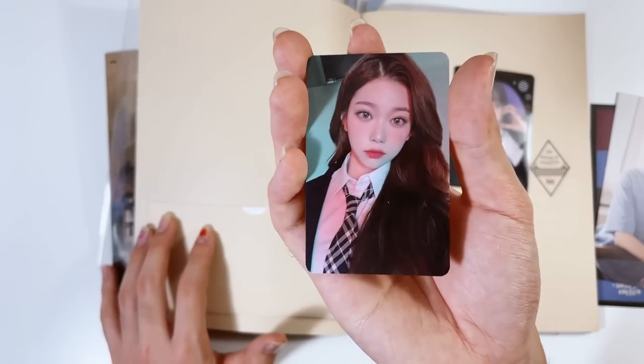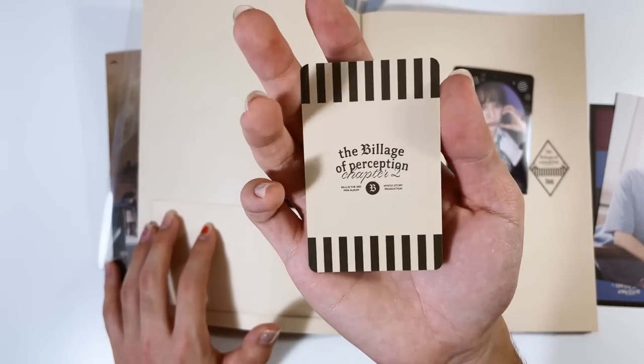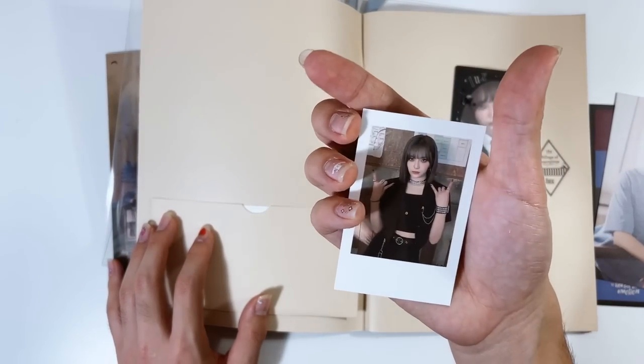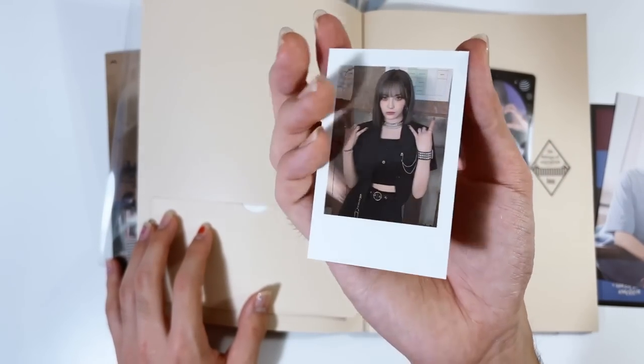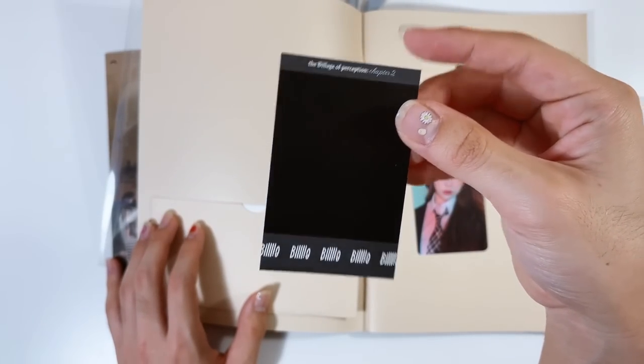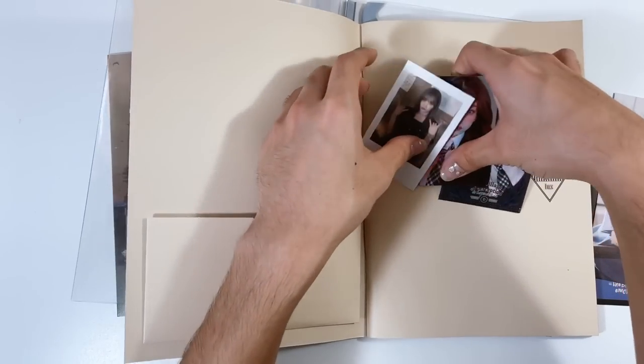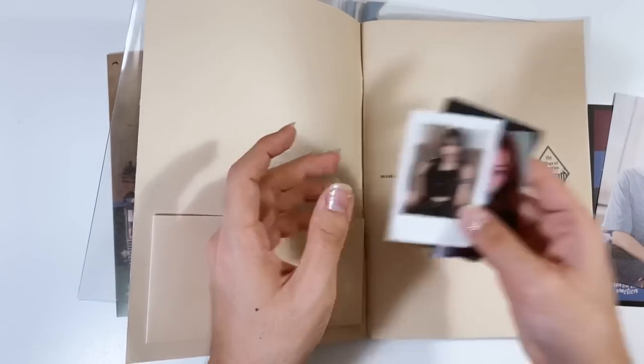Next card. Ooh, we got a Chucky card. Oh my God, we're getting my top three line. Wow. Okay, then we get a Polaroid. Oh, another Moonswa. Oh my goodness. This is so cool. Okay, I think that's everything. But yeah, I love these inclusions. Yay.